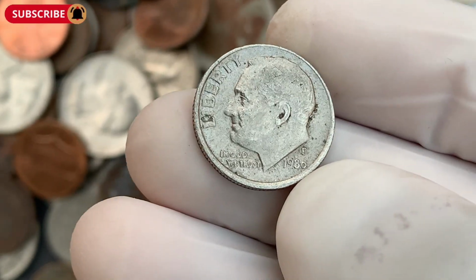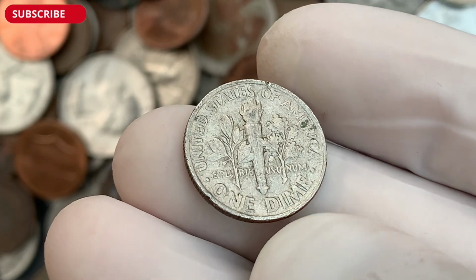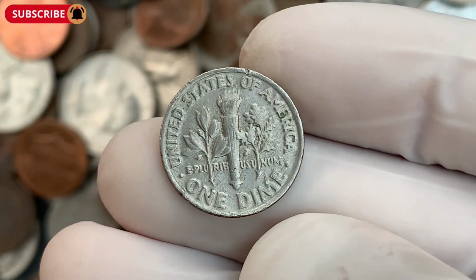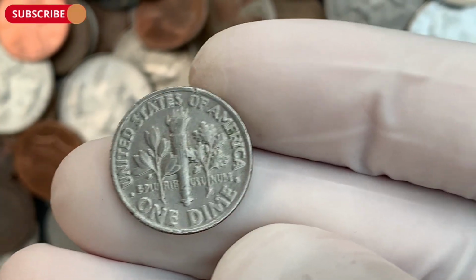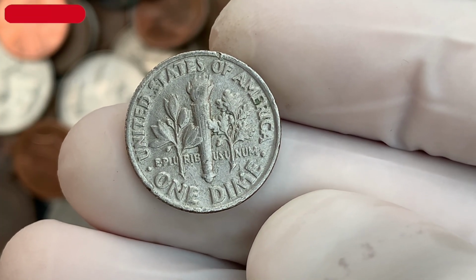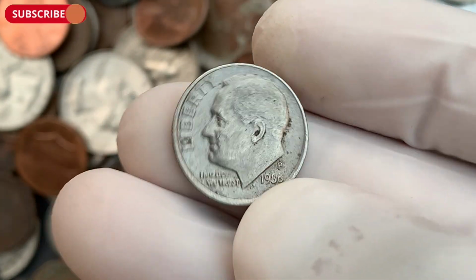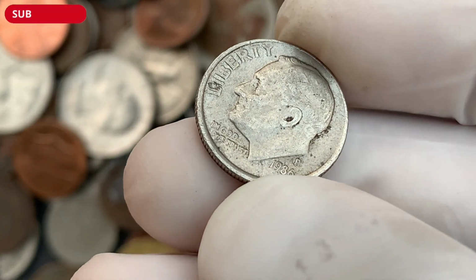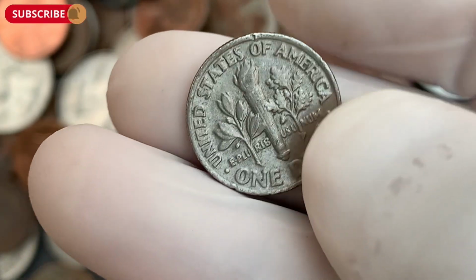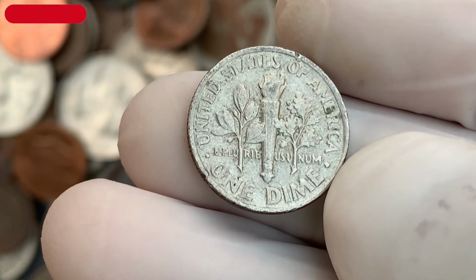And don't overlook doubled dies. These are among the most popular errors in numismatics. On a 1986 dime, doubling can appear on the date, the motto, Liberty, or the torch on the reverse. Minor doubling might be worth $40 to $100. Strong doubling with clearly separated lines can fetch $300 to $600. A certified double die from 1986 sold for $780. But hold on, the most spectacular 1986 dime error combines two mistakes in one.